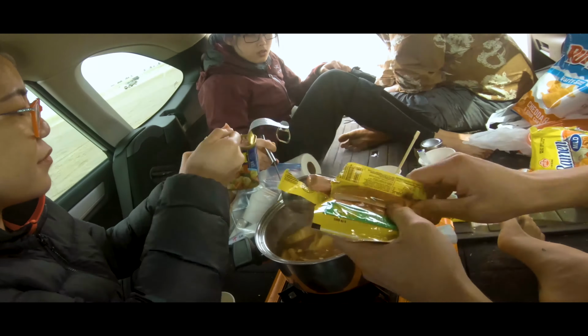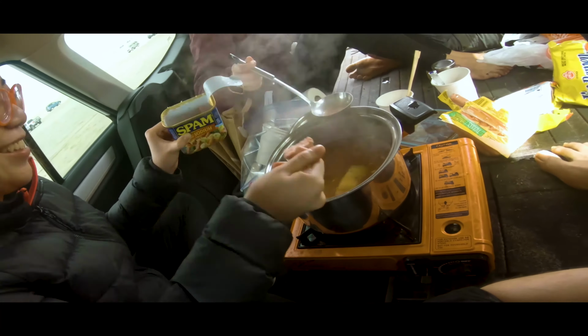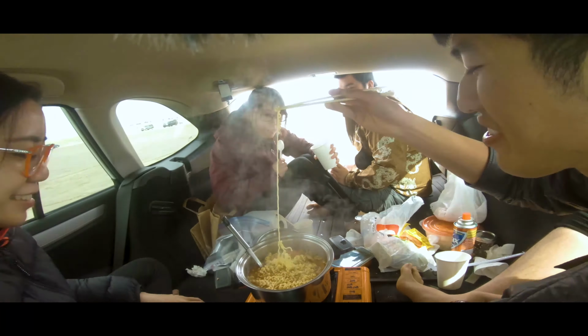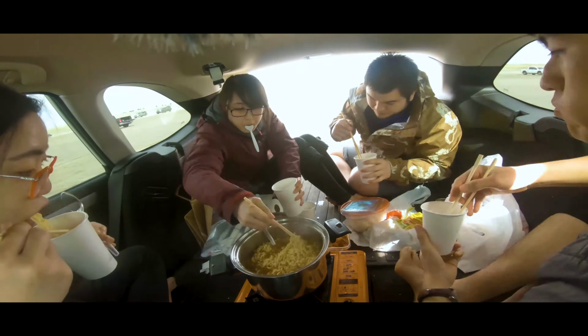Pro tip, keep the ventilation high when cooking in your car. Honestly, I don't recommend people do this, but of course we did it anyways. In the end, we didn't catch many clams, 2 or 3, but whatever, we still had fun and it was a good experience.